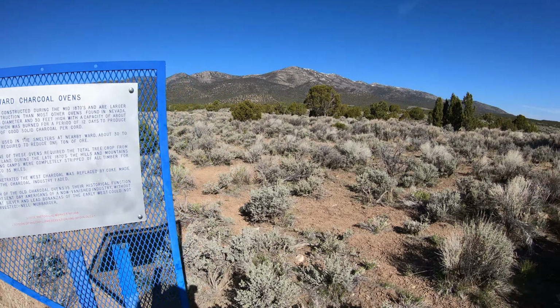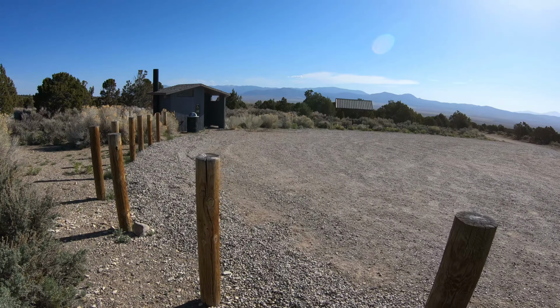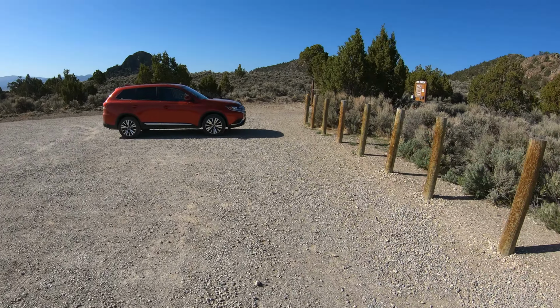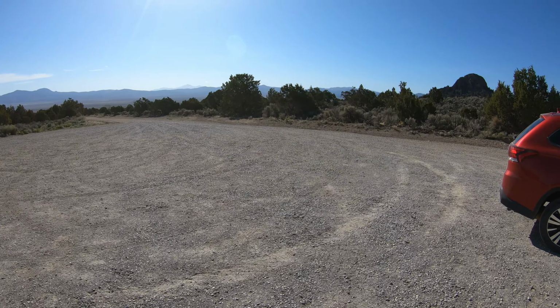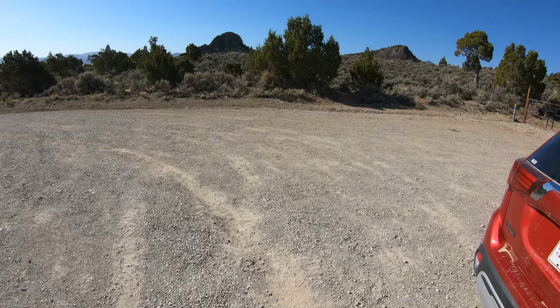Look at this, nobody else around. If you wanted to hike, you have the whole place to yourself. You got your bathrooms, your picnic table, all the comforts of home, gigantic parking lot. And you can spend a day here easily. I'm the only one here. Hopefully there's a shorter dirt road back to the main highway. We shall see.